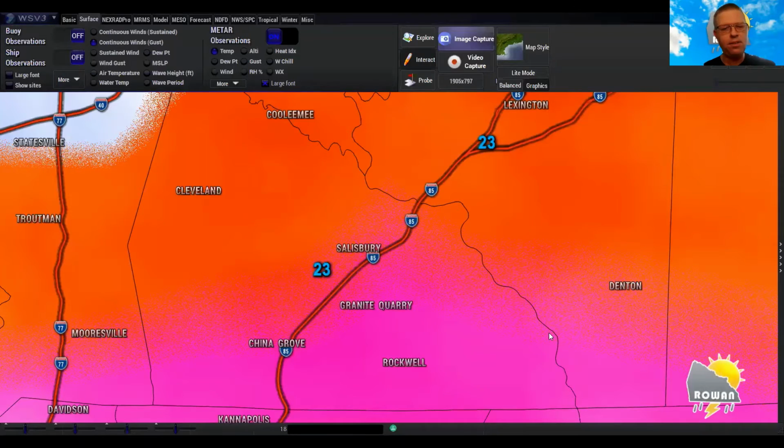Let's go ahead and take another look at what's going on weather-wise around the area. Just zoomed in closely on the county to start off with the video, and you can see we've got mainly sleet falling around the county based on what the radar is indicating. 23 degrees at the Mid-Carolina Airport in Salisbury, 22 here at the Weather Center.